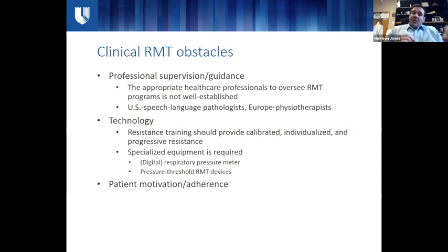Some of the equipment we need is a digital pressure meter, just a device that measures MIP and MEP. Not all respiratory labs have this equipment available, and certainly not all speech pathologists or physiotherapists or physical therapists do. There are also a lot of these devices on the market, and for the most part, it can be really confusing for consumers. If you look up respiratory training devices, we would mostly be interested in pressure threshold RMT devices.